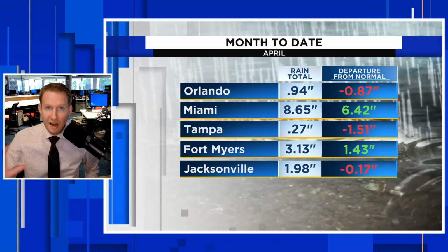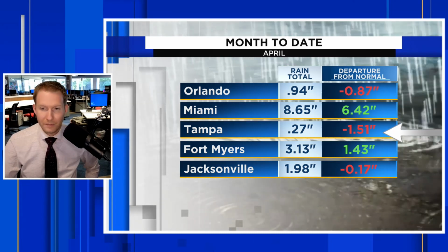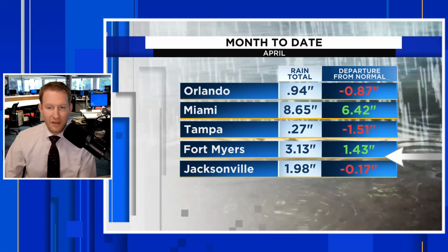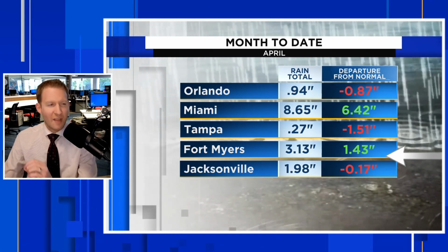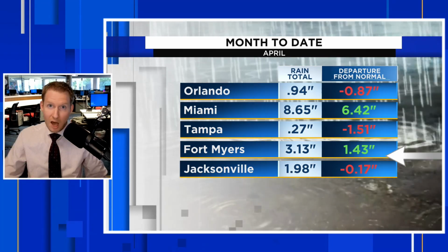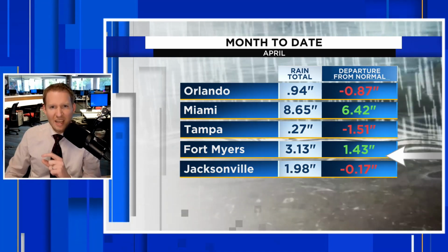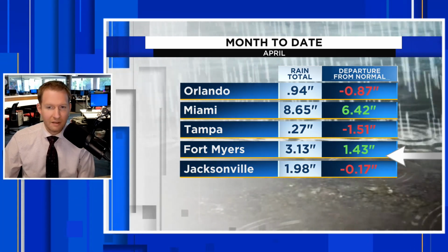But of course, we've seen a lot of flooding in southeast Florida over the last couple of weeks. Only 1/4 inch just about in Tampa, about 1.5 inches below normal. And then there's where our improvements have come from. We're starting to chip away, and that's how you want to get rid of a drought. Not all at once with a flood, okay? We don't want it all at once. We need to take baby steps so the ground absorbs it. We've done that. Started to anyway.